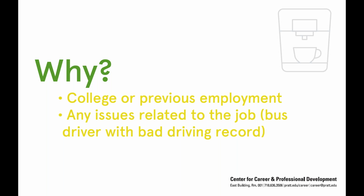But that's really for them looking for any issues that are specifically related to the job that you're going to be doing. So if you're trying to be a bus driver, they're going to look at your driving record to make sure that you haven't been in a ton of crashes or that you don't have a lot of speeding tickets or anything like that. Because if they hired you without doing that, and that came up later on, that would just be a whole problem for them to look into.